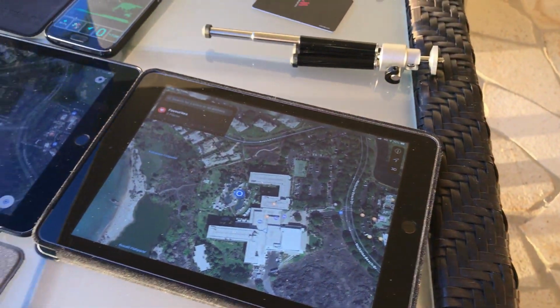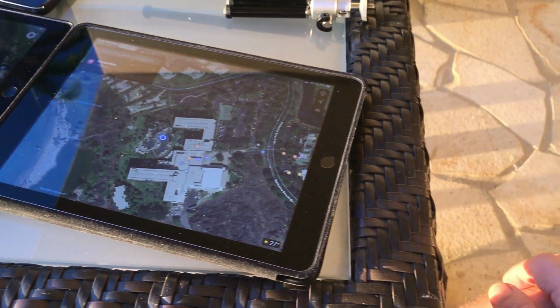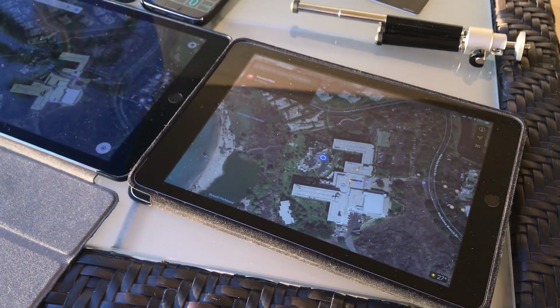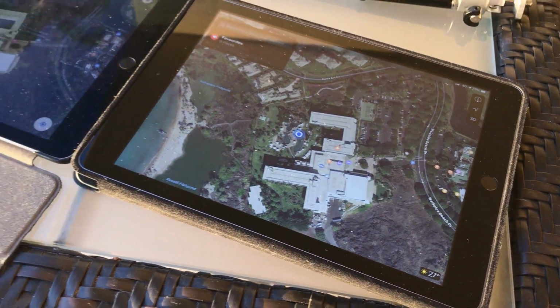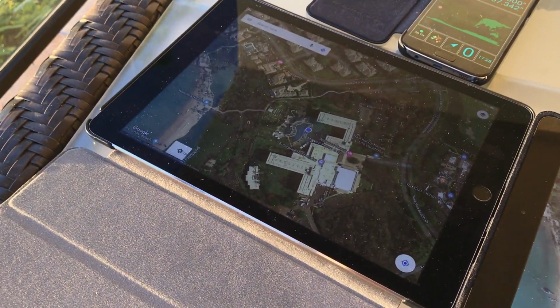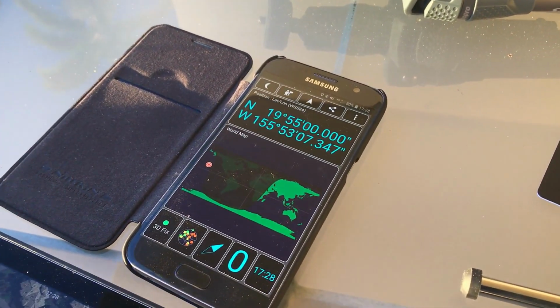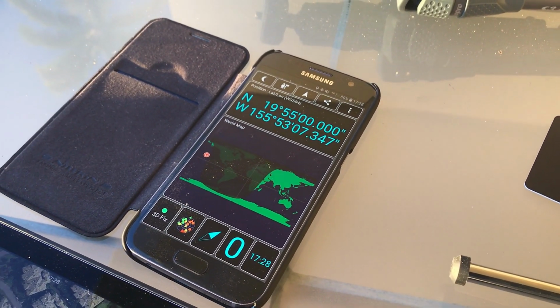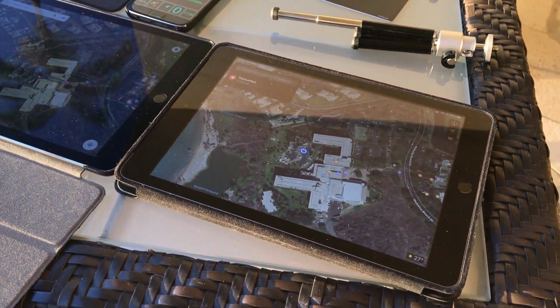Now what I have done is position both of these iPads so that their long side is facing directly east and west. And what that does is also align the hotel in the map with the actual hotel itself. Here we have the latitude and longitude, and that puts me south of the Tropic of Cancer.